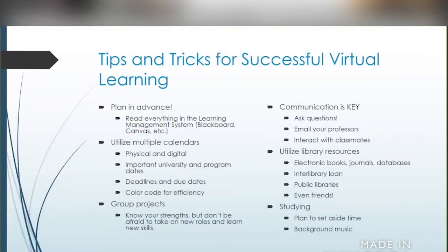As tips and tricks that I found worked well for me over my virtual three years, as other panelists have said, is to just plan everything in advance. Read everything in your learning management system, librarian buzzwords there, whether it's Blackboard or Canvas. Go through course by course to know exactly what's going to be expected of you throughout the semester, how to get in contact with your professors, with your advisors if need be, just so you have all of that information available to you and you know where you're going to need to go in order to find it in the future.